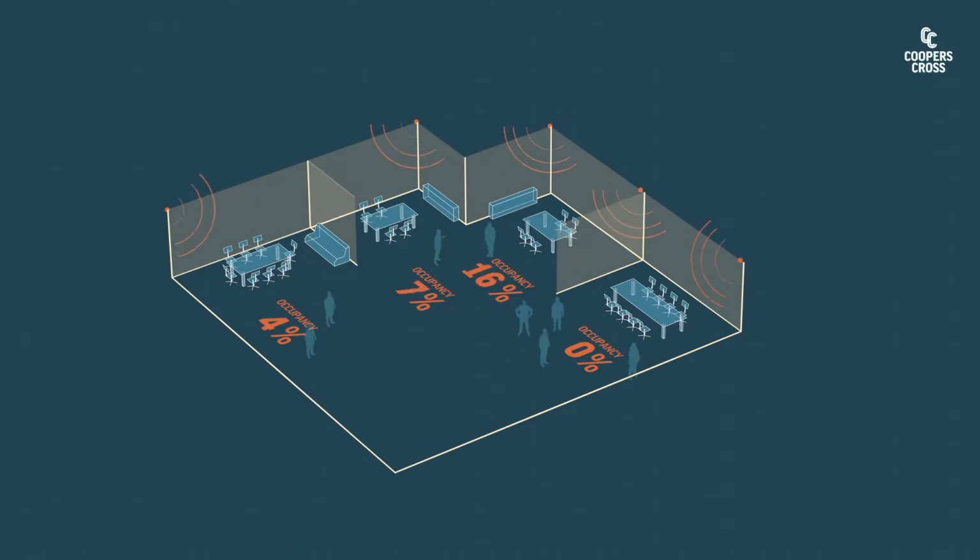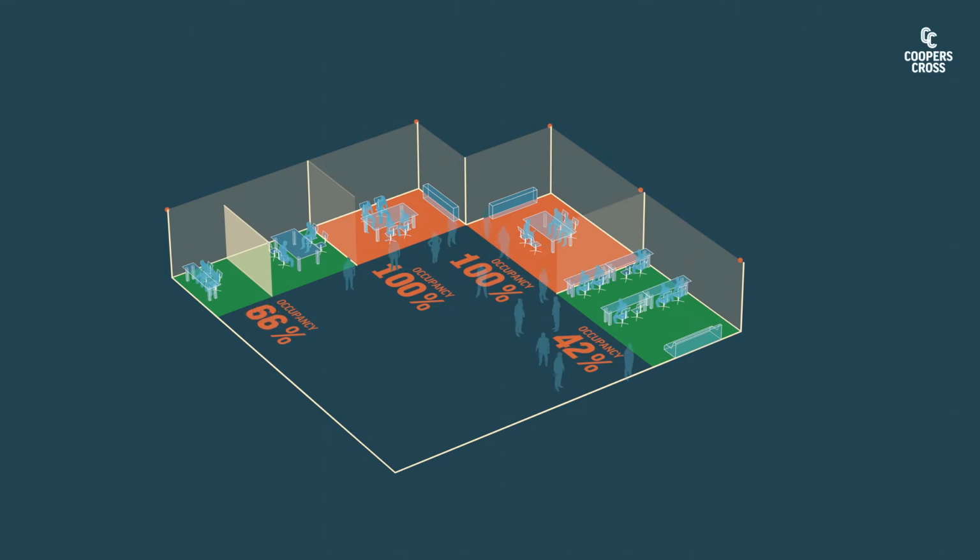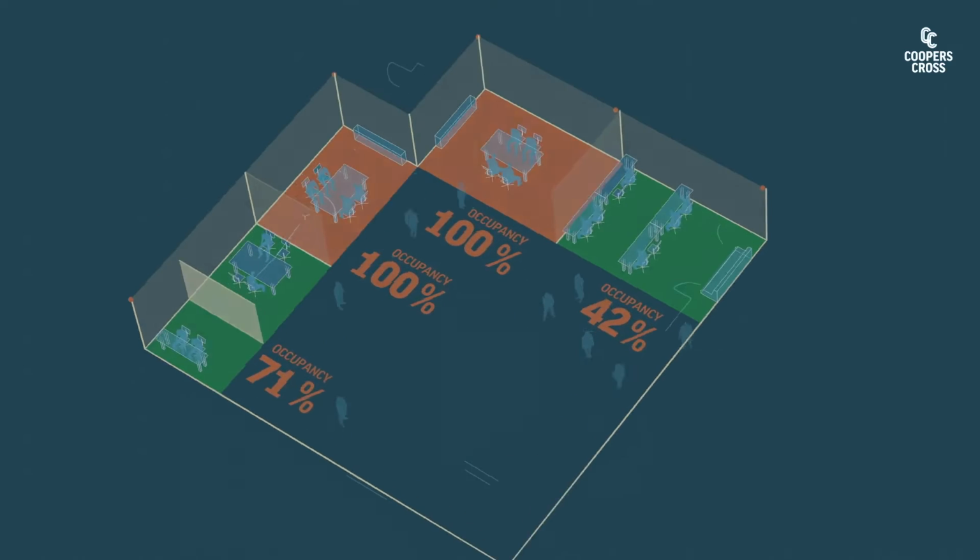For instance, occupancy sensors tell you which parts of your office are being used the most or which parts aren't being used at all. You might find your 2 to 4 person meeting rooms are always booked up, but the 8 person meeting rooms are never used and could be converted to increase productivity.